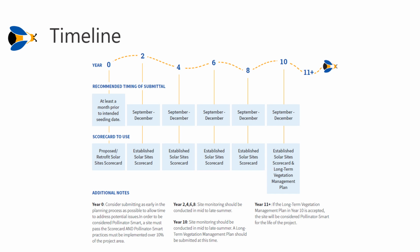Vegetation monitoring will need to be conducted to complete the scorecard, and that monitoring should be conducted in mid to late summer. Therefore, the scorecard would follow after the results of the fieldwork are processed. In the final year of the program, year 10, the established solar site scorecard and a long-term vegetation management plan should be submitted between September and December. As long as the site is recertified and the long-term vegetation management plan is accepted, the site will be considered Pollinator-Smart for the life of the project.